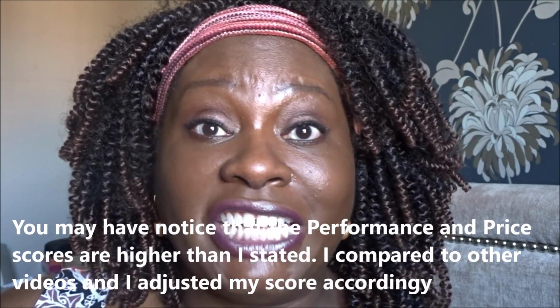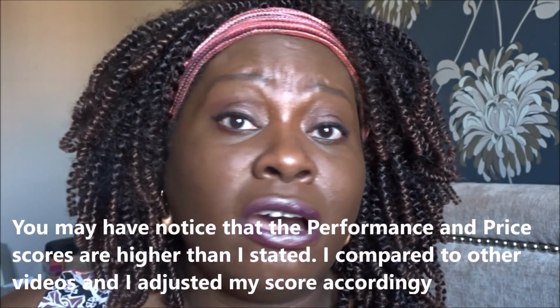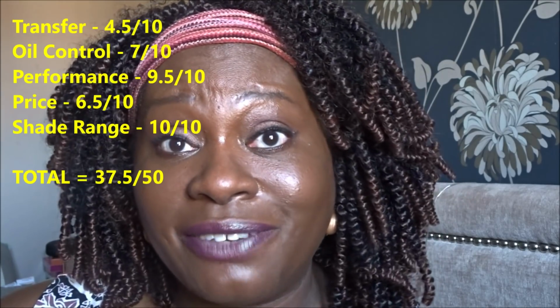And the last one is shade selection, shade range available. Well, they've got 100 shades, and there's a whole load of shades after my shade, a whole load of shades in the light, a whole load in the medium, a whole load in the tan and the dark and the fair. Everyone is covered. It really just depends on your undertone, and I found my undertone just by going by their description and using their shade finder. That worked out well for me, because I wasn't certain. So I can't really argue about the shade. I've got to say it's a 10 out of 10 for that.